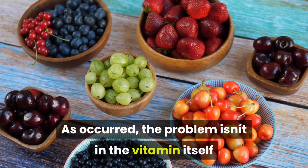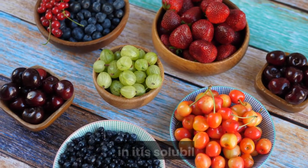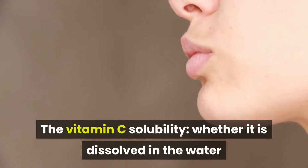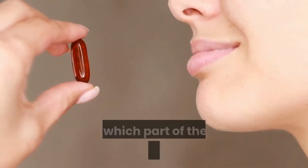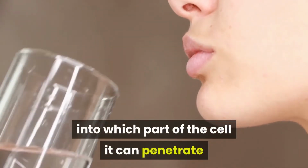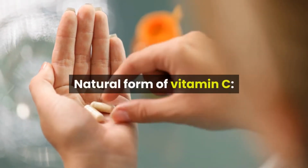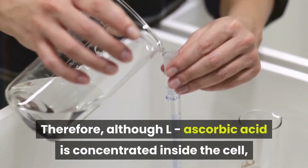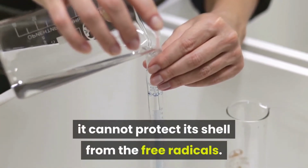As has been found in recent studies, the problem isn't the vitamin in itself, but its solubility. Vitamin C solubility is whether it is dissolved in water or in fat. It determines into which part of the cell it can penetrate, and as a result, which part of the cell can be protected. For example, we've got a natural form of vitamin C, L-ascorbic acid. It is dissolved in water. Therefore, although L-ascorbic acid is concentrated inside the cell, it cannot protect its shell from free radicals, unfortunately.